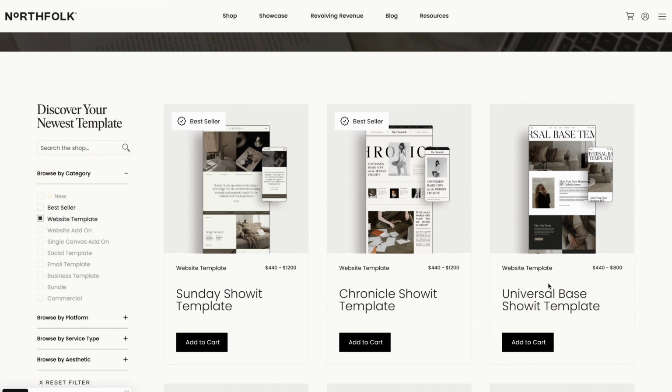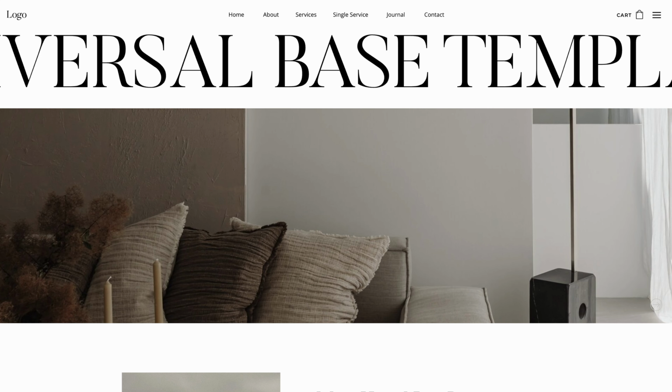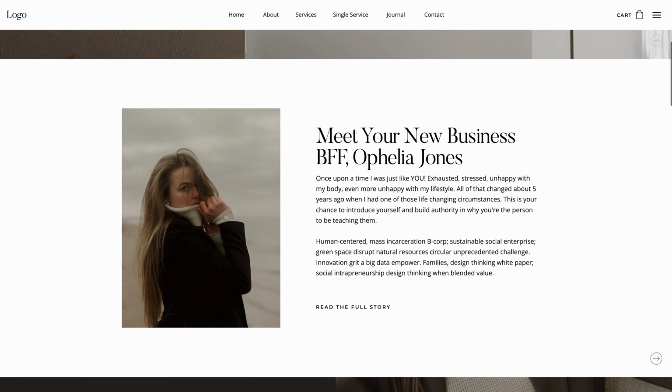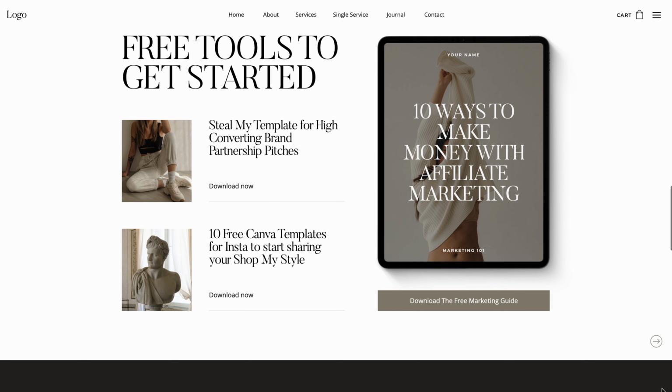That said though, my favorite option on the Northfolk site is actually their universal base. This is a foundational template style, which is very minimalist and simple. So it's not like they've got a very strong opinion aesthetically. It's designed to be as neutral as possible so that you can truly make it your own.